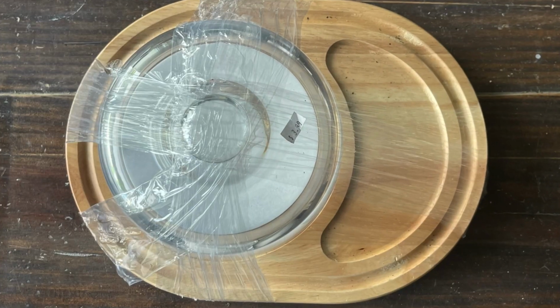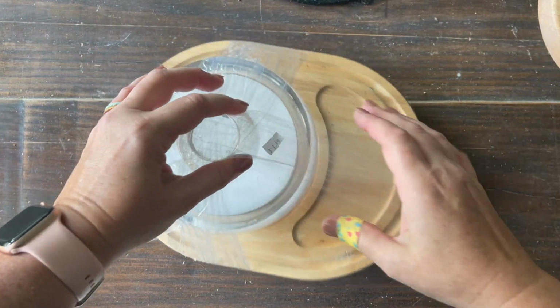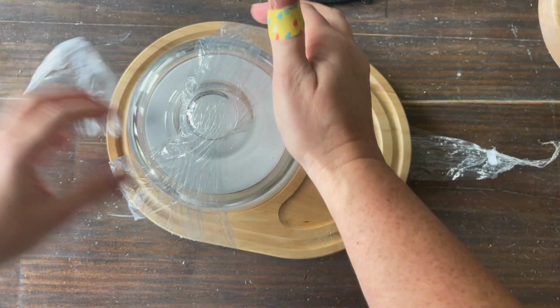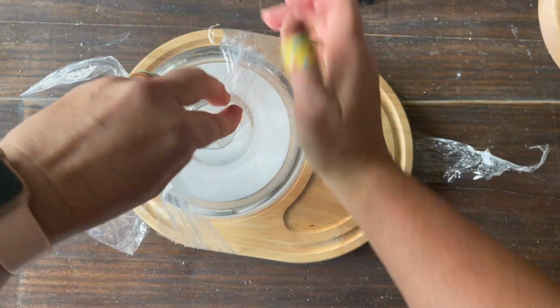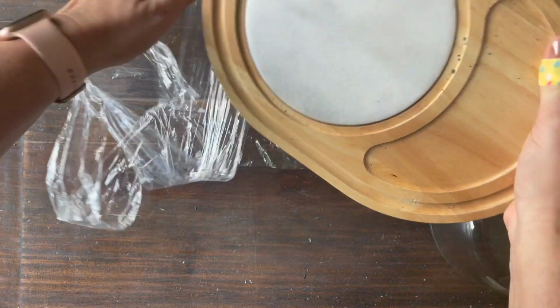Guys, I love a good cloche. This little set was $3.99, which I thought was totally worth it just for the glass cloche top. And originally I was going to cut some wood for the bottom and do something new. And I was like, well, you know what? Let's try to use this bottom piece.